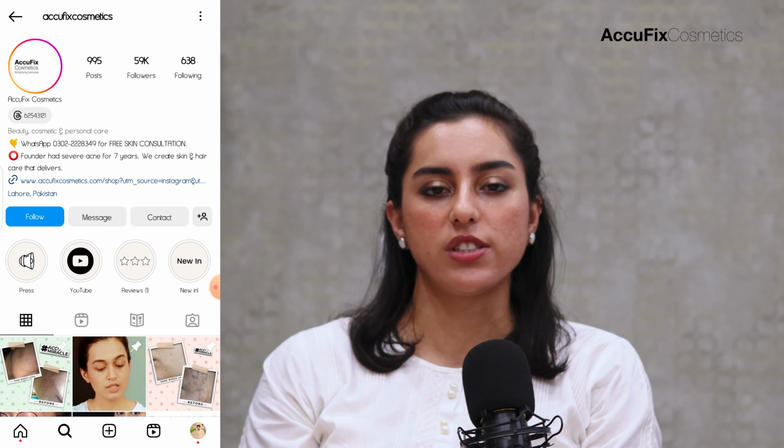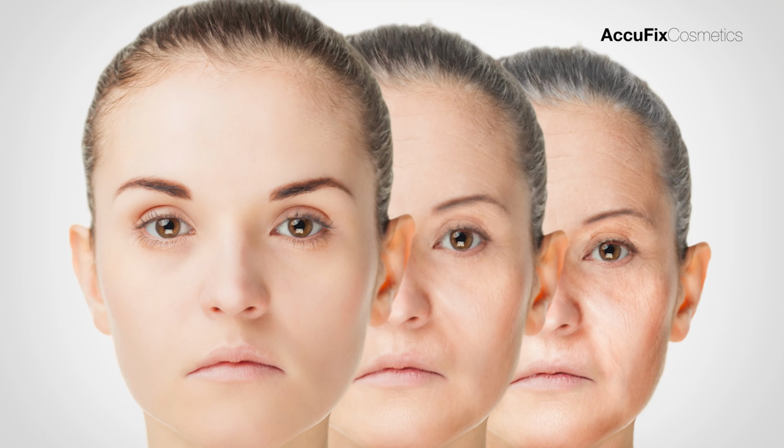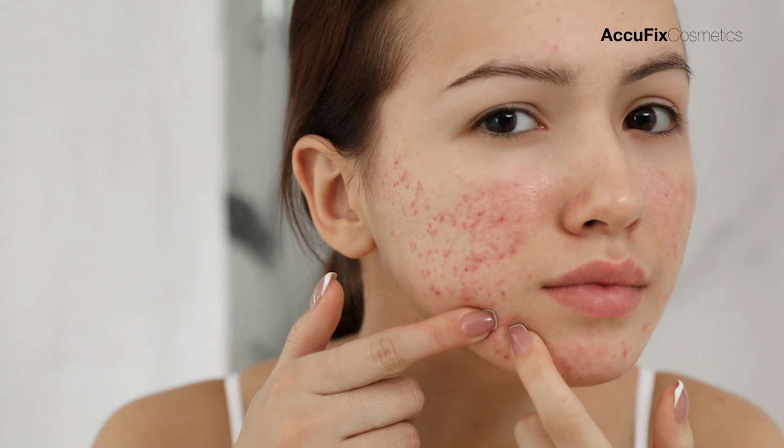First off, what is this product? The Serum Vitamin C Niacinamide Alpha Arbutin, and why did I launch it? So you guys probably are familiar with the fact that AccuFix initially launched as a brand that catered mostly to acne-prone skin types. But as we started to grow, more and more people started coming with more skin concerns, including aging, pigmentation, even post-acne marks. So we basically needed to expand our product range to actually be able to cater to all of those.